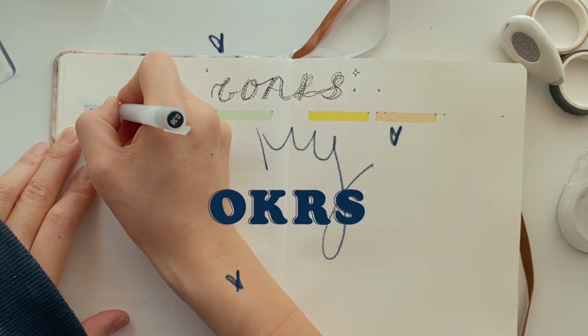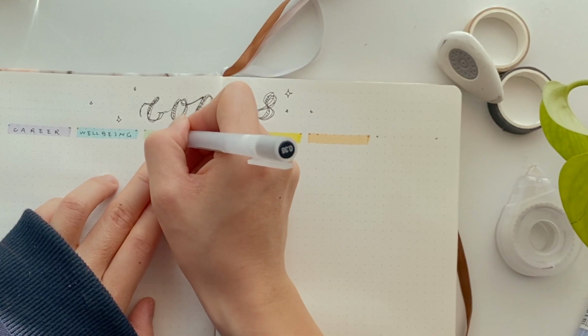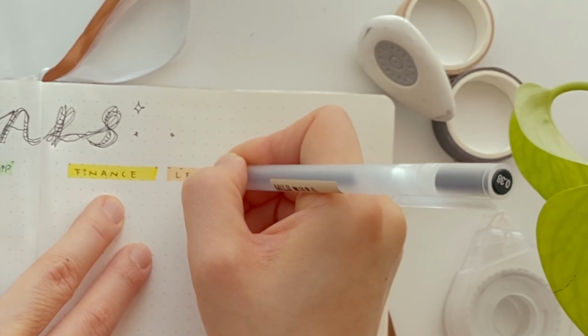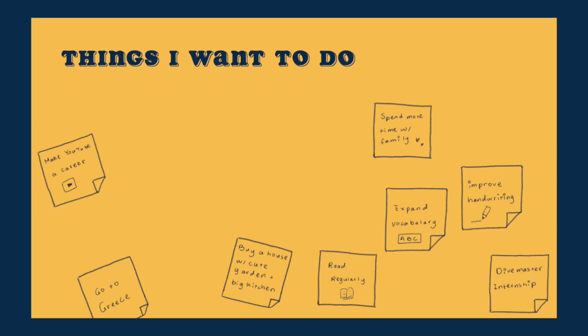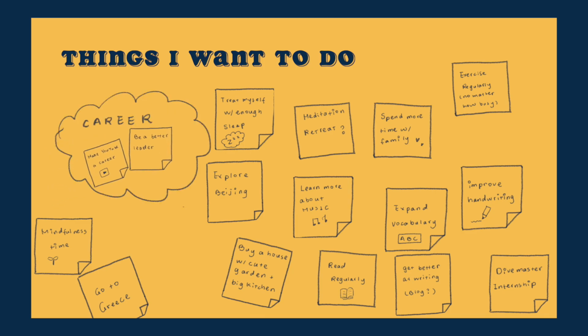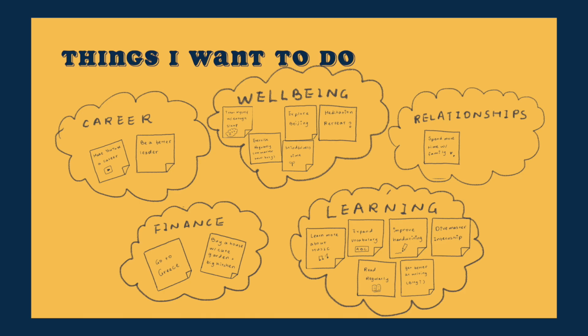My 5 OKRs for 2021 are career, well-being, relationships, finance, and learning. These are not random categories I picked up from some self-help book. For the past few months, I've been contemplating what I want to do, from big things like buying a house to small things like improving my handwriting. Whenever something comes to mind, I would just write it down on a post-it. Over time, career, well-being, relationships, finance, and learning are just the 5 categories all the post-its end up falling into.